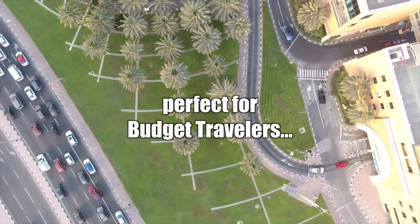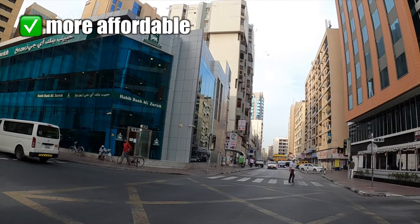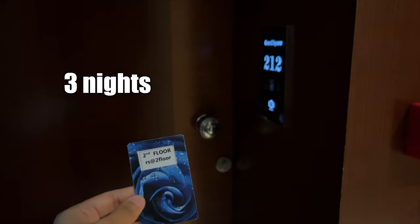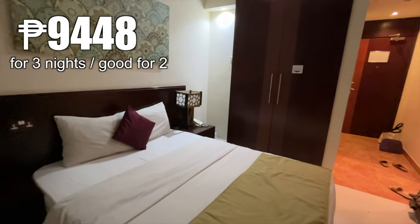Where to stay in Dubai? Many budget tourists choose to stay in the Deira district of Dubai because it's more affordable than staying downtown and it's only a train ride away from major tourist spots. We booked at the Grand Square Hotel and decided to stay there for 3 nights, which cost a total of 9,448 pesos, good for 2 pax.